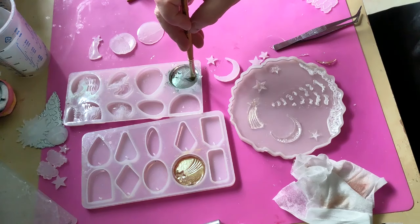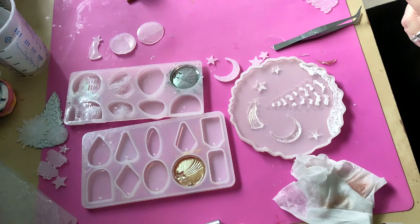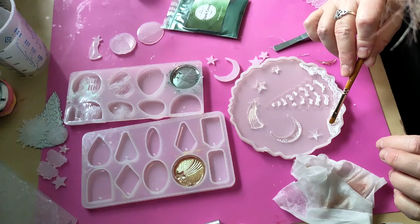Okay, so I'm preferring the way this looks right now, but once the black gets on that, it'll look different. So I can't really do anything else here until this acrylic paint dries, and it doesn't look like it's there yet. So I'm just going to have to leave this and come back and add more when all of these blobs have dried.